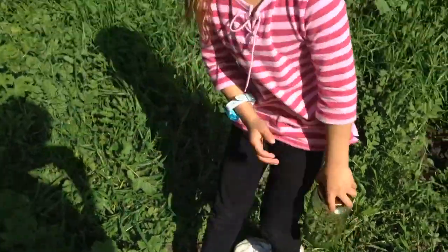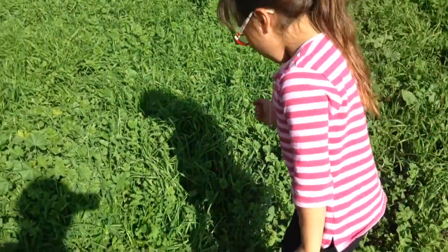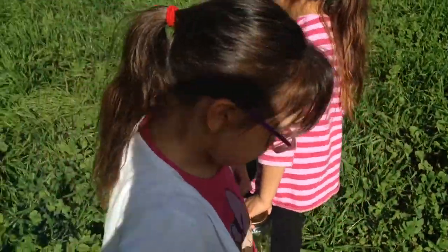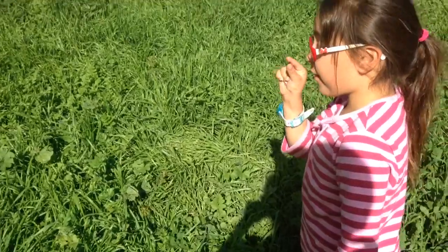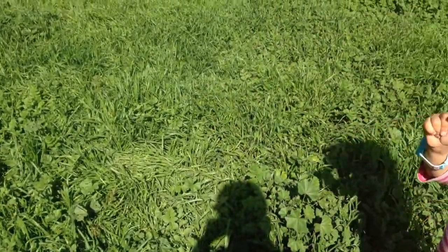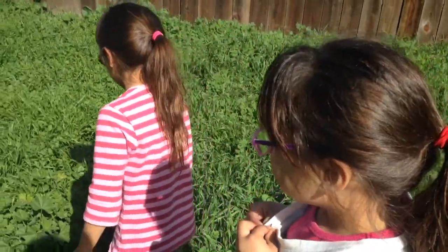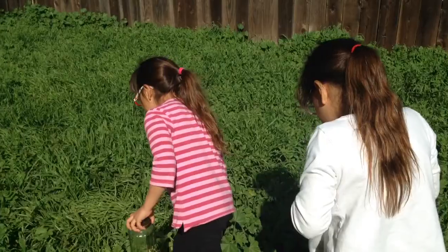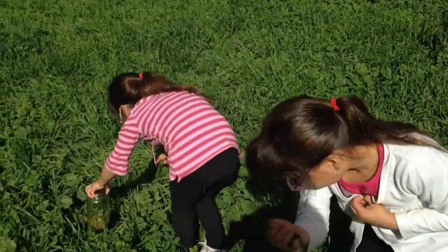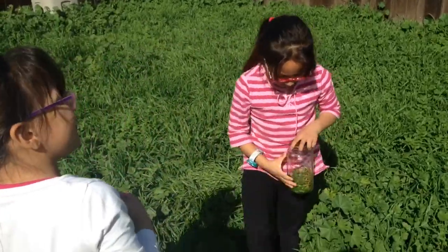Okay. So, do you guys have to look at them really well? Yes, we walk carefully and be quiet, and then when we see something very orange or red, we get it. See, look. We're quiet, and when they lay right there, we get them like this, and then that's how we got them, and we put them in my glass jar.